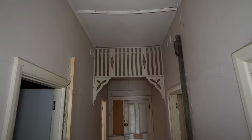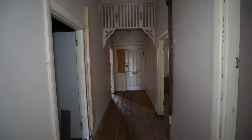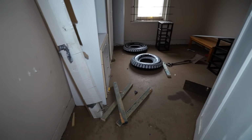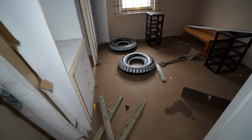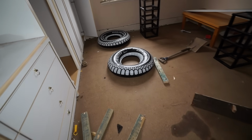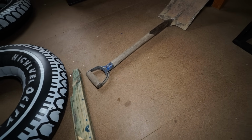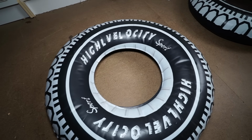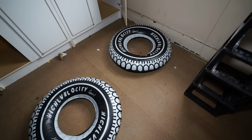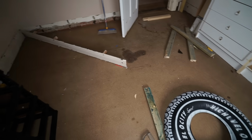Beautiful grill up there. That is classic Federation fretwork, hallway fretwork. Oh, I think they're like inflatable pool things. They look like tyres, but they're not. Oh, this one's had the old mezzanine and the chipboard floor put in as well, like over in Ann Street. High Velocity Sport. Yeah, they're like inflatable tyres, pool tyres. Floaties.